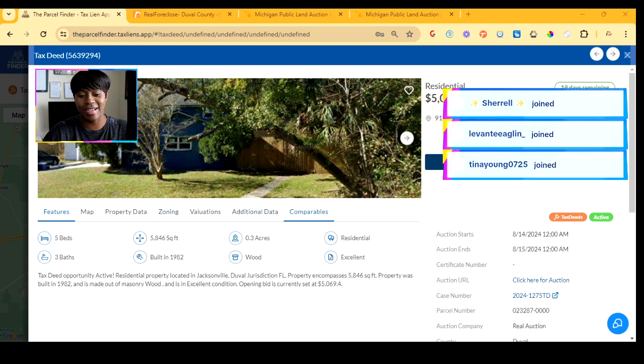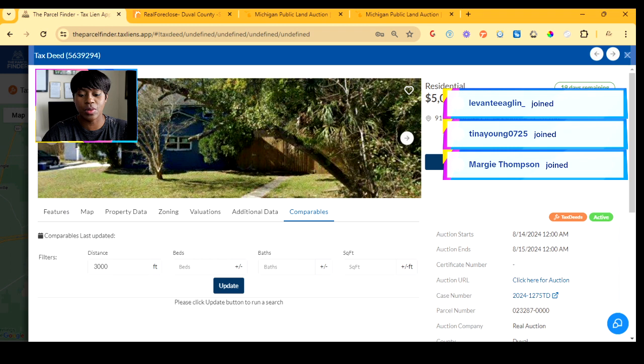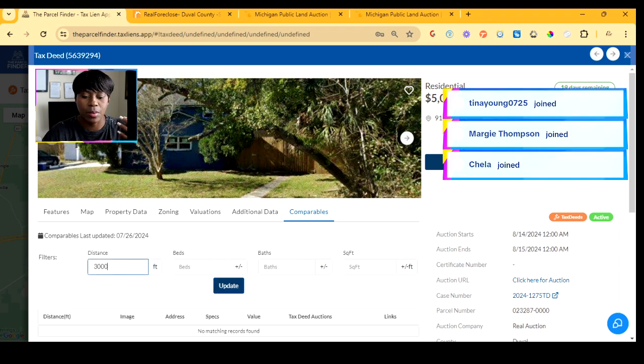But yeah. So just doing this real quick. Let me see if this pulls up any comps. This Jacksonville should have a little bit more comps. Let's see, 3-bedroom, 2 baths. Let's do 6,000 square feet.